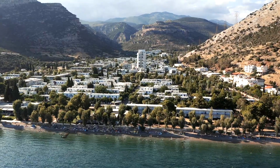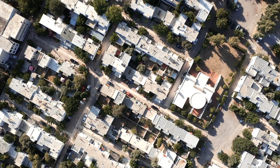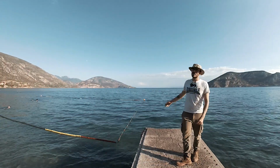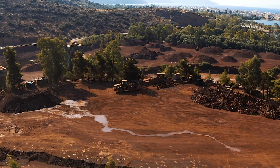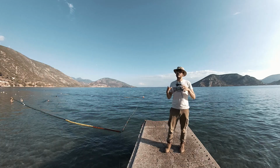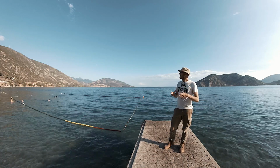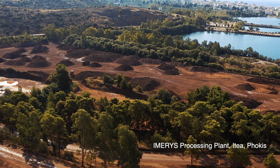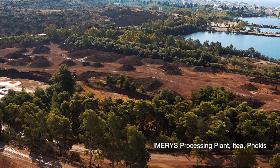We're in Itea town, and just opposite, within the Corinthian Gulf, we can see the aluminum metallurgical unit of Mytilineos Group. Therefore, in the Parnassos district, the exploitation of bauxite is vertically integrated, which means it includes mining, transportation and metallurgical processes in order to produce alumina and aluminium.